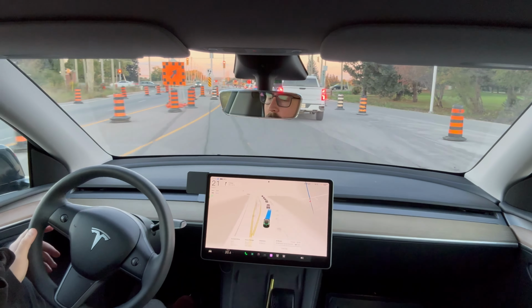Now it is doing a good job of switching lanes effectively and quickly here, but it does have to make a turn change right here. No, what's it doing? Realize that's a turning lane. Oh, it wants to turn further up here instead of here on Argentia. Yeah, I'm still here, Tesla. You can see me, I'm looking at the road.